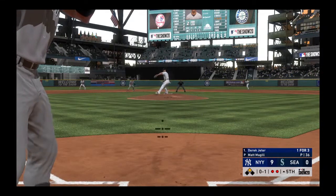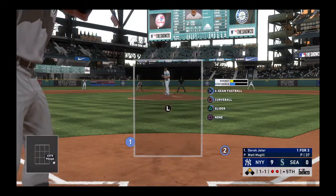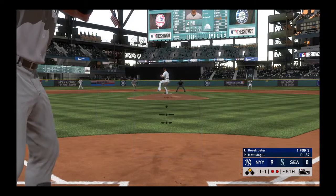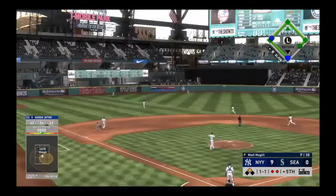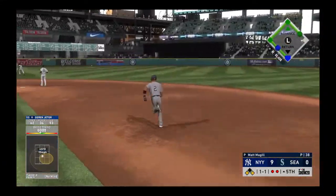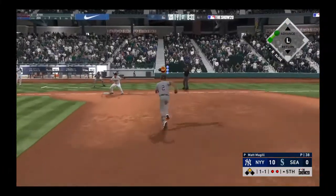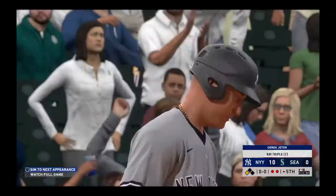Come on, let it fly. Has a look right now. The pitch. Ball, that's out. Swing, line drive. Nice piece. That's going to be trouble. Good piece. And the run is in to score from second. It's now a 10-0 score. And he is in there with an RBI triple.